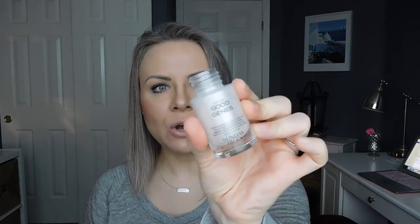Now, more recently, I tried out Good Genes, and I actually pulled this out of the bottle here because I wanted to show you guys how they package the Sunday Riley Good Genes. So this is actually a lactic acid treatment here that helps to work more on the surface of the skin. Lactic acid doesn't go as deep into the pores, so you're not getting the benefit of this that you are from the Framboos. But anyway, let's talk about the packaging. I totally got distracted there.